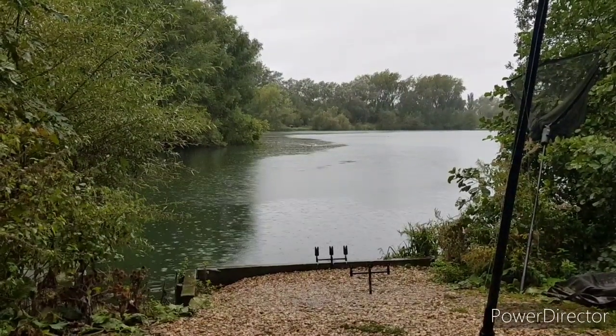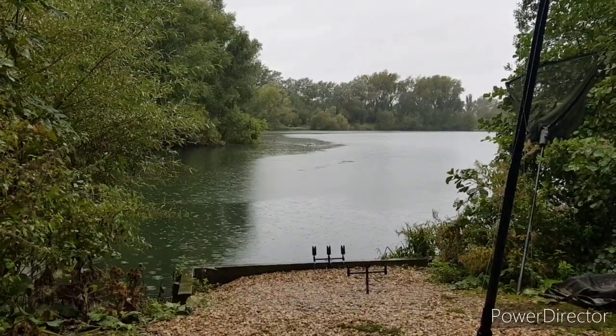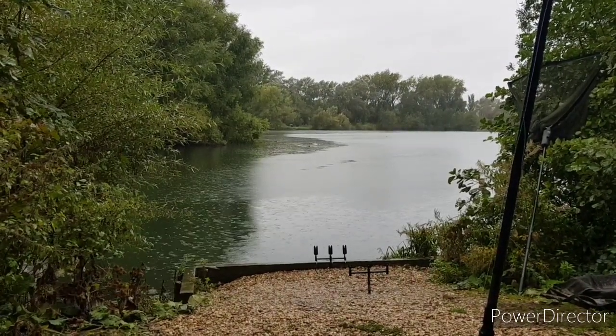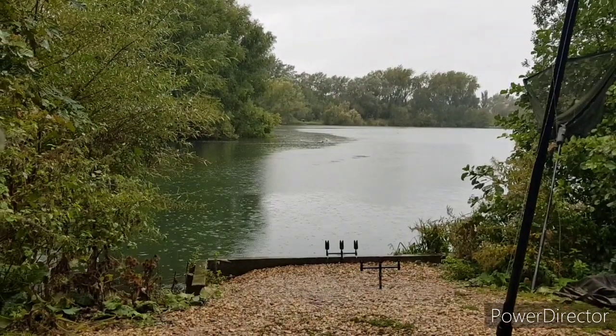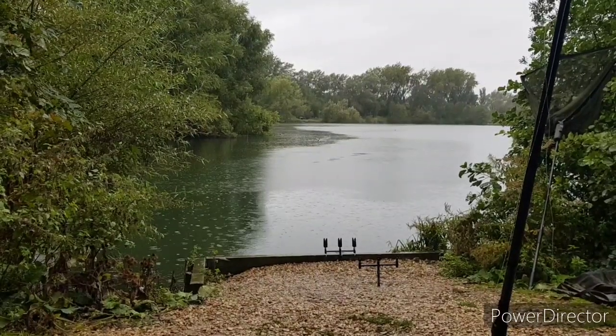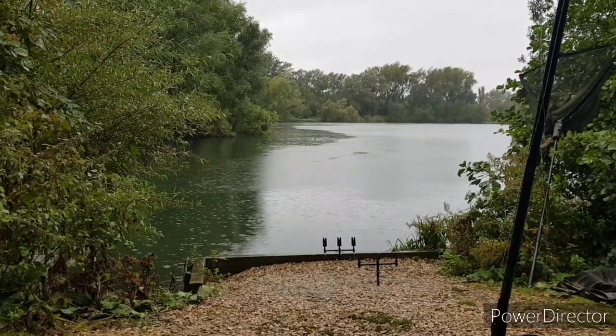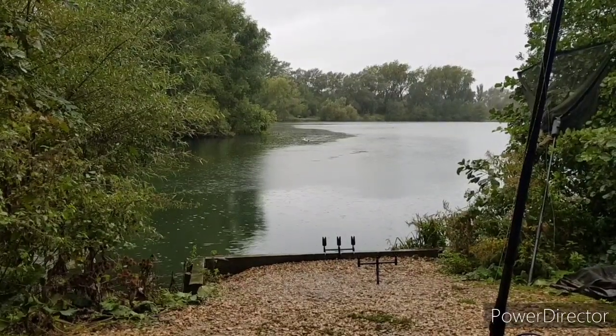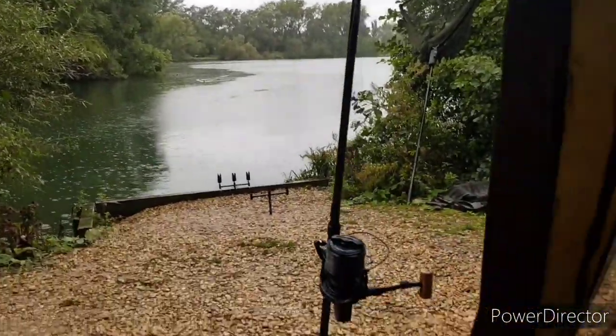But yeah, it looks like it's going to rain all day. Pressure's going to drop a little bit, so I'm going to get another 10 or 15 medium spods out to my little spot just out there. Get my rods over it, get them ready for the night. I ain't in any rush now. I've had that. One more bite will be absolutely brilliant, but I'm more than chuffed with what I've done at the minute. So yeah, here's the old setup.